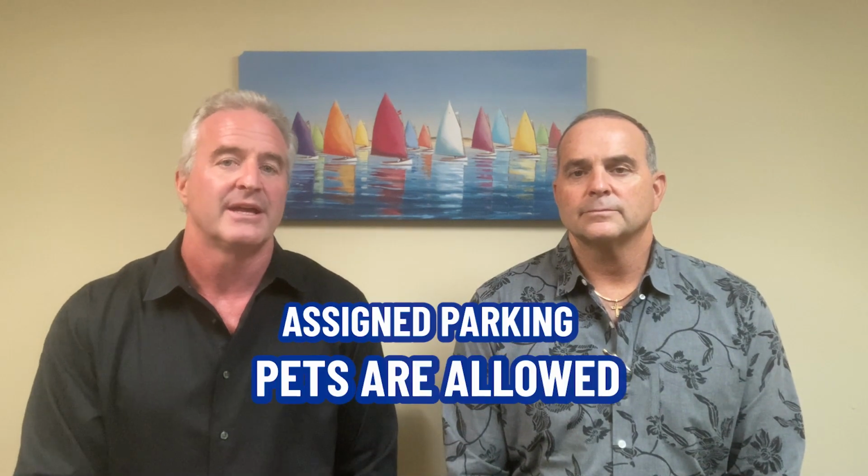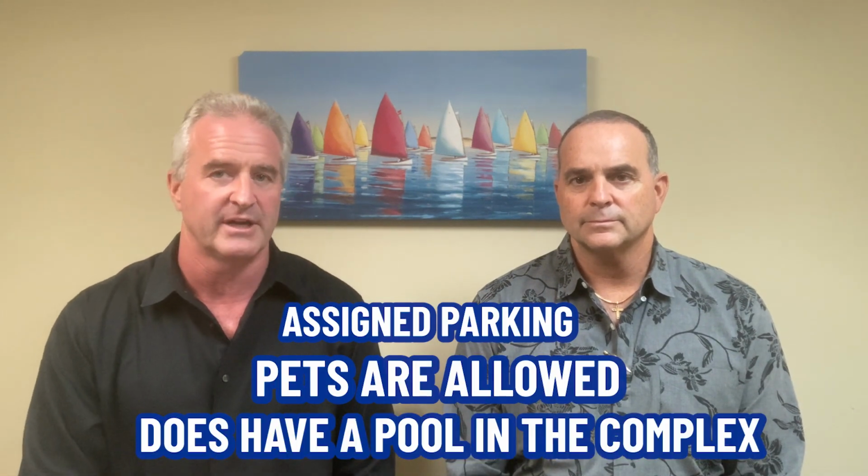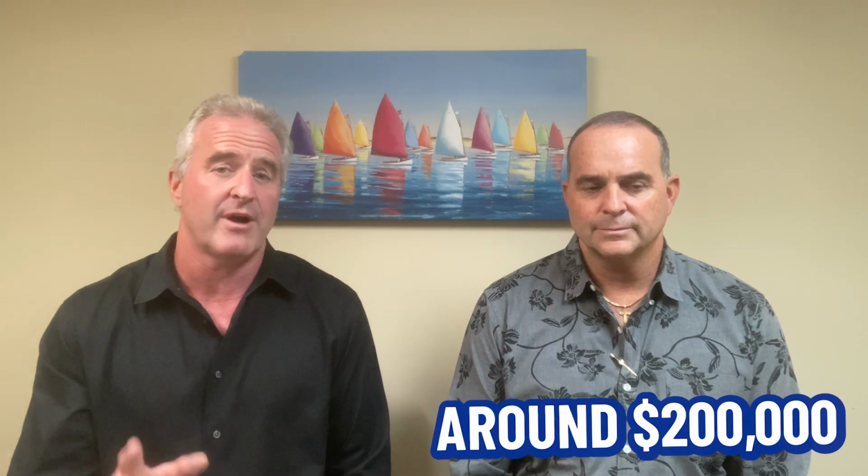So again, this one here, assigned parking, pets are allowed. It does have a pool in the complex, so it's really nice there. It's tucked around the back side of the building, the way they have it set up, so you're not getting that ocean breeze pounded on you. It's protected by the building itself, so it's kind of nice there, Joe. So that's really the layout for the Costa del Sol here in Wildwood Crest. Again, 1-bedroom, 1-bath, pricing out right around $200,000. So that's where we're at right now. We're going to head out and jump over to property number 2.